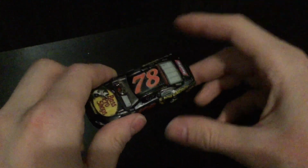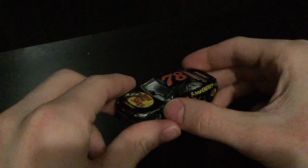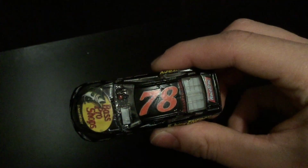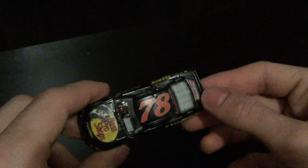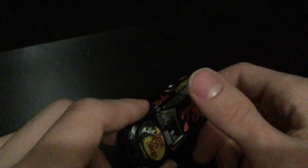Now, the car does not have the Monster Energy decals or anything like that. Or, I mean, it does have the Monster Energy decal right here, but it doesn't have the spoiler and the splitter. But the thing is, folks, I don't like the playoff spoilers, and I don't like the playoff splitters. I don't like the Monster Energy banner.